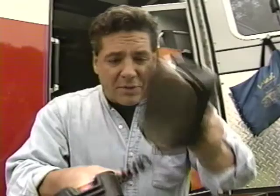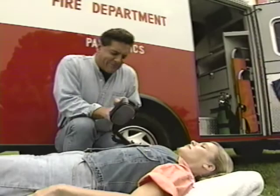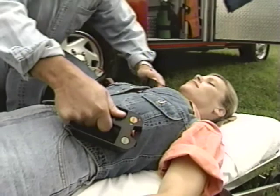Here's how it works. Let's go over to our simulated heart attack victim. One of these pads would go here, the other one would go here, and then the charge would be put through the body, like this, boom, boom, and that would start the heart.